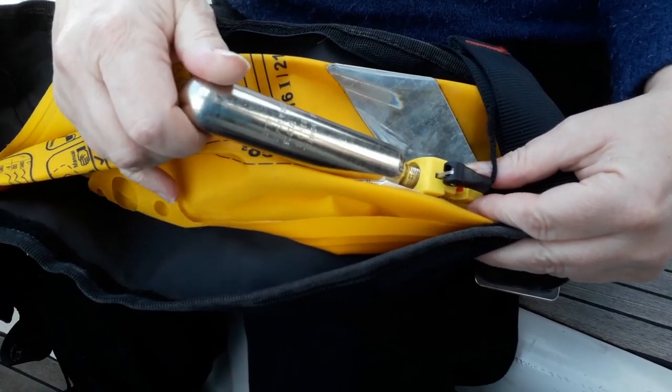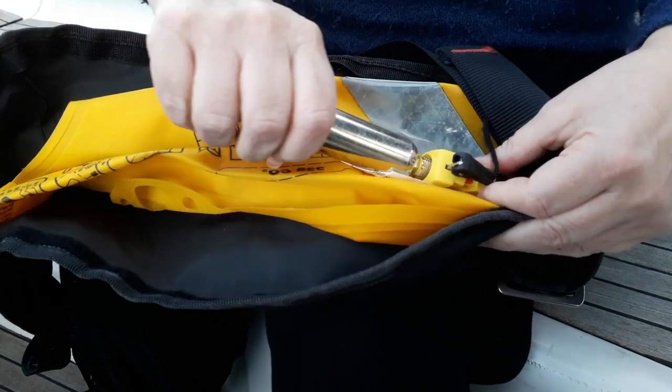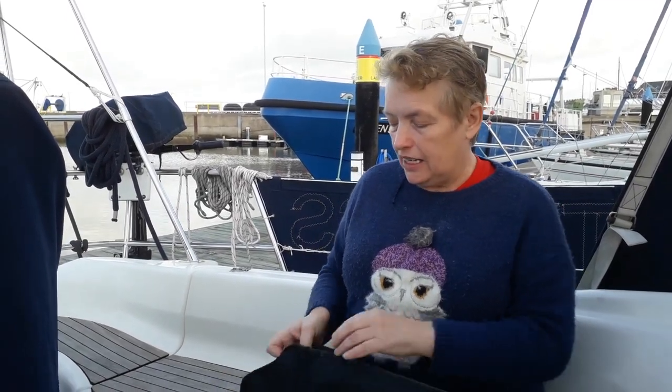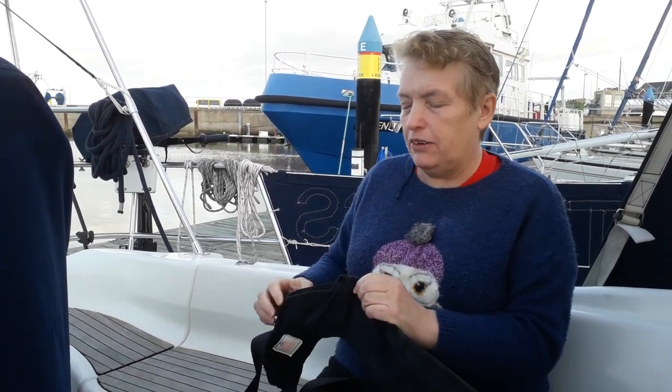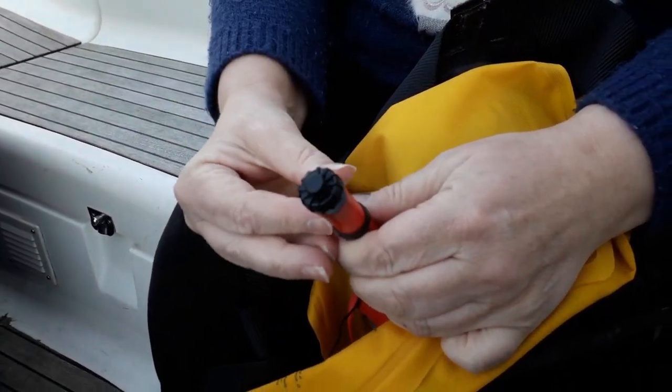And then he was showing us how to look at our canisters. And when he did our canister, it was actually loose. But the main thing he advised us to do every year was to blow it up. And that's what I'm going to do now. This is the blow up tube.